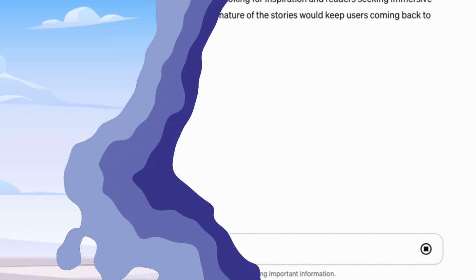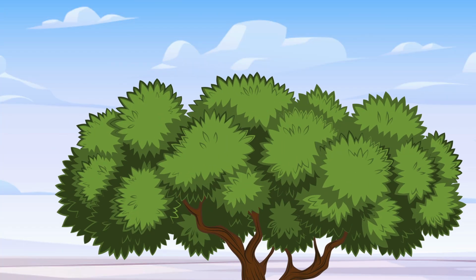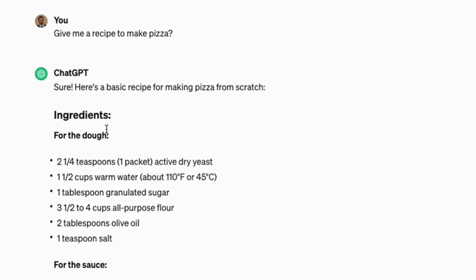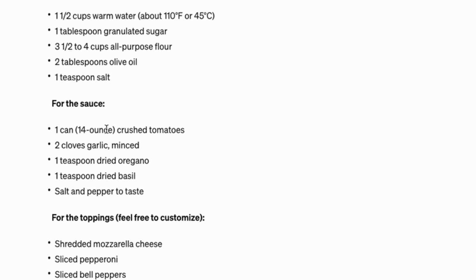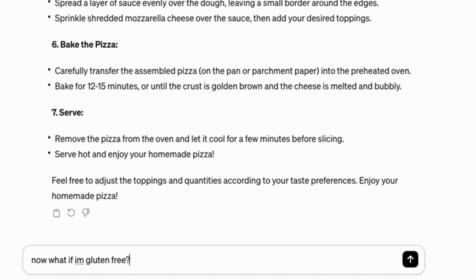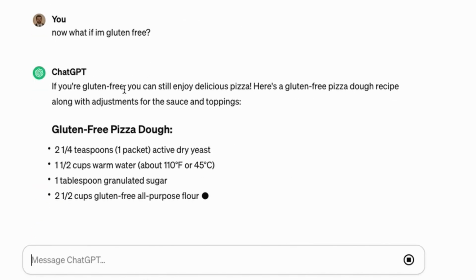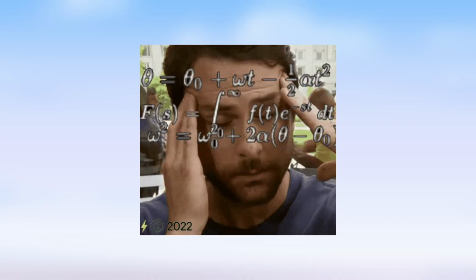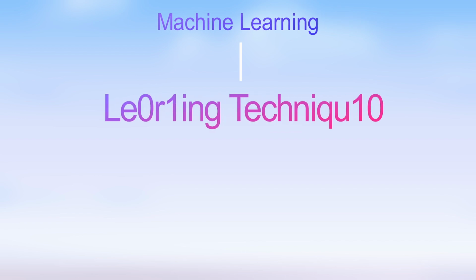Now, like I mentioned, AI is just the overall concept. The first, and let's say biggest branch of AI is what's called machine learning. Picture machine learning, or ML, as a flexible branch of the tree that extends and adapts to its surroundings. It uses algorithms and data to learn and adjust to feedback we or the systems provide. For example, if we tell ChatGPT to give us a recipe to make a pizza and it tells us to use dough sourced from wheat, we can then tell it that we are gluten-free, and as a result, it will give us a more tailored answer. That's pretty cool, right? Now, for us to answer how it even does this, we need to branch off machine learning and talk about the techniques.